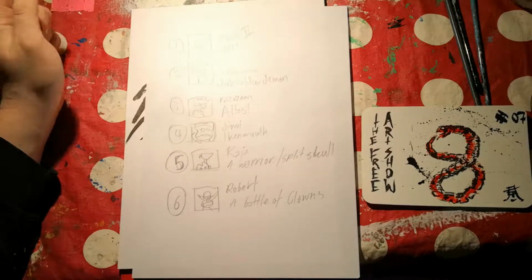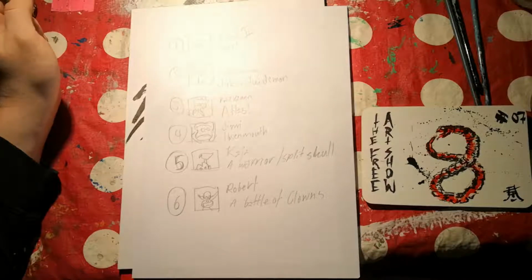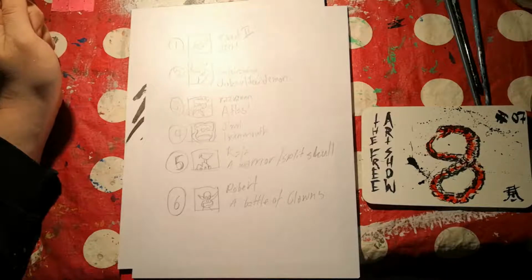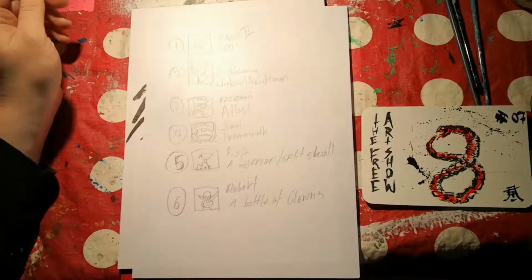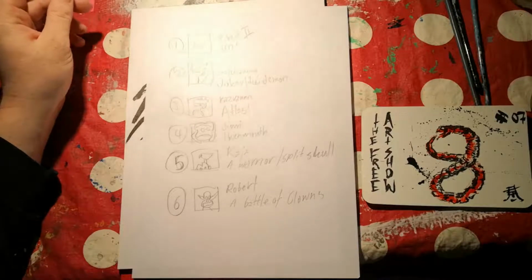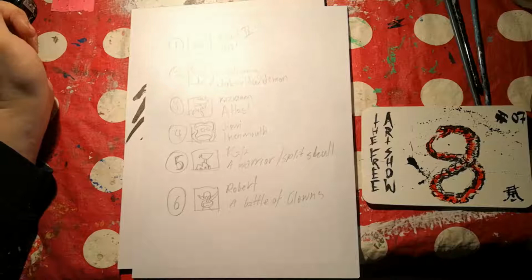And then we have Kaja, who wants me to draw a warrior standing above his enemy, who's slumped together, and his head is split, and a raven is picking the skull, or the brain from the skull. And that's nice and lovely for a Tuesday night. And then, finally, we have Robert, the other Robert, who just wants a battle of clowns.